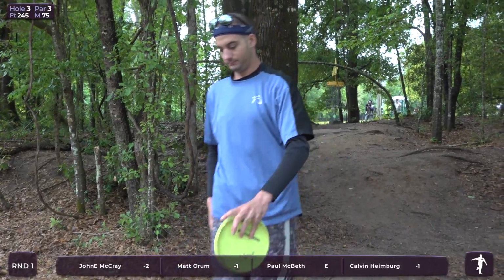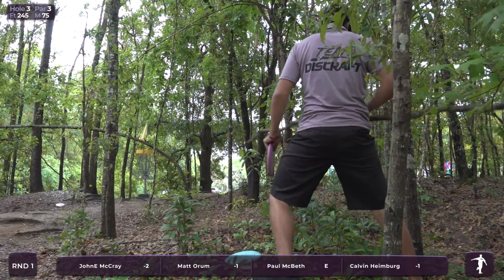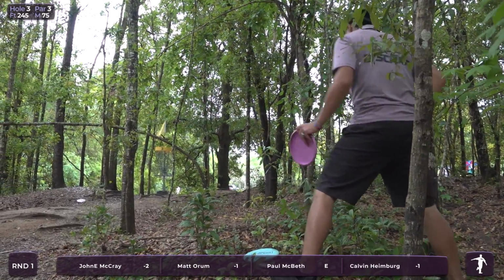Matty O completely committed to that as he falls forward. McBeth doing a little horse maintenance here. Paul just breaking trees.